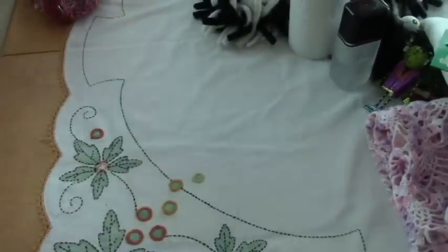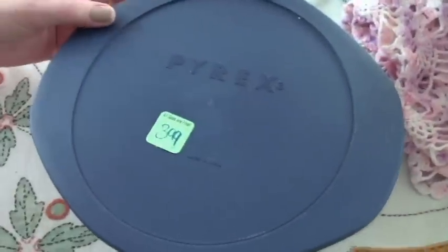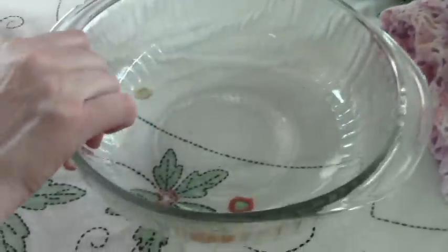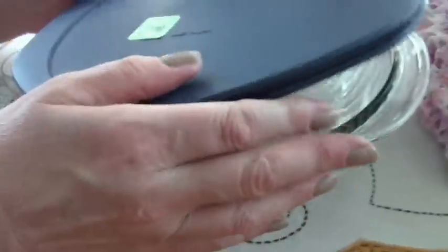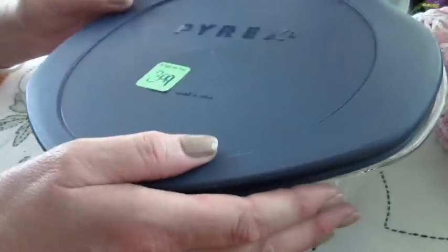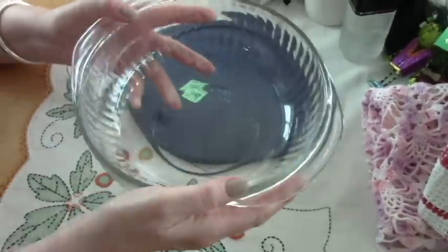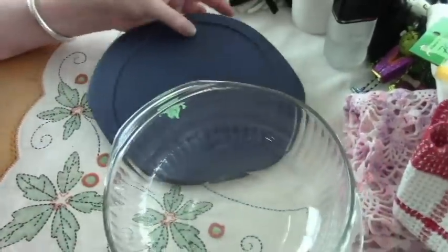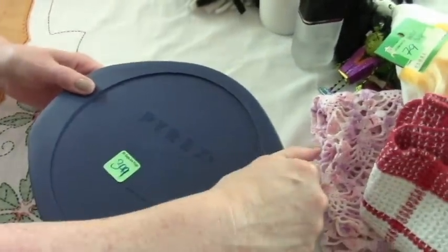And let's see. I got this for my mom. This is a Pyrex covered casserole, but it's a small one. She's always complaining about the other ones being so heavy. So this was $2. This one's made in USA. So it's got the lid. She does have one like this that is really heavy, and then you get a casserole in there and it's like, whoa, I see what you mean. So that was an exciting find for $2.